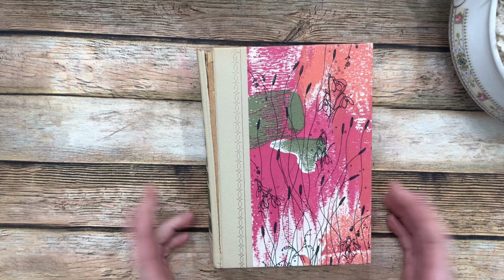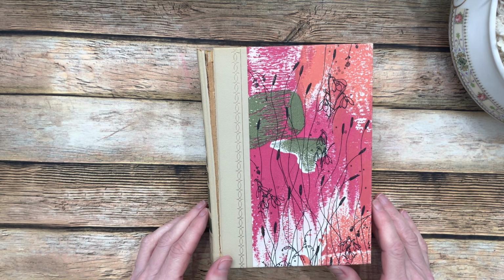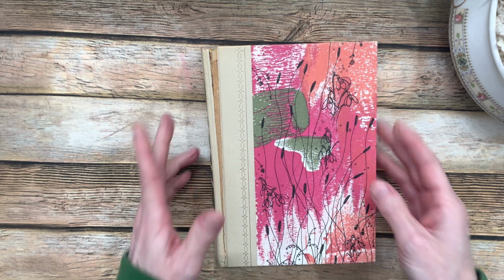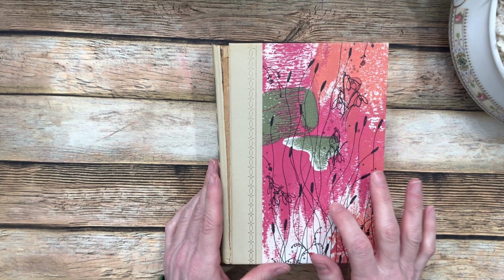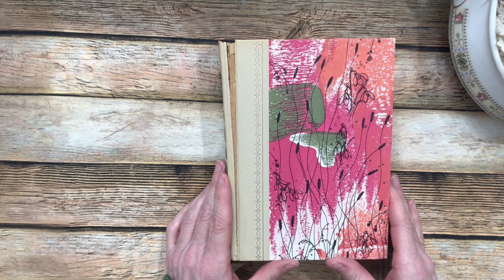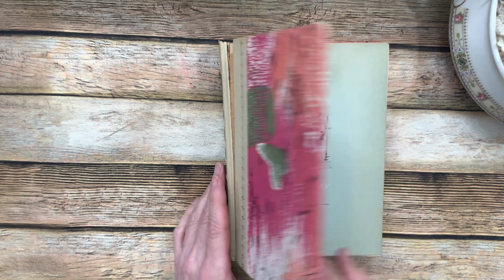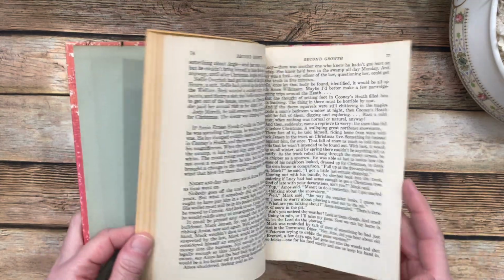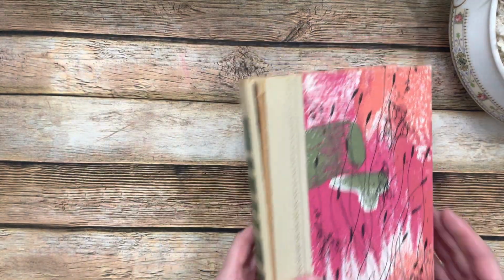I did find a Reader's Digest. They had a bunch of Reader's Digests, but I've got a few already, and so unless it has a nice different cover that I don't have, I usually don't pick them up. But I like this cover, and nice aged pages and stuff, so pick that up.